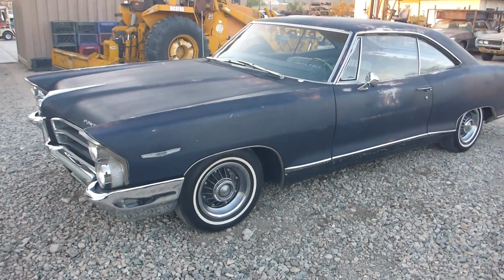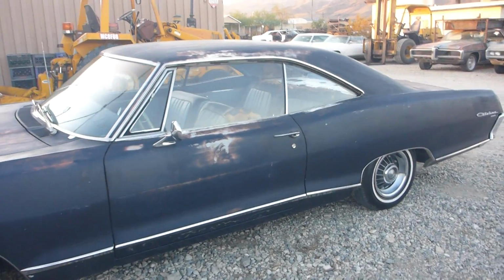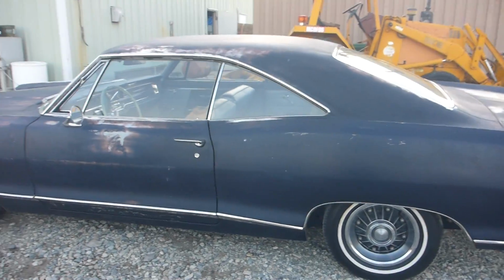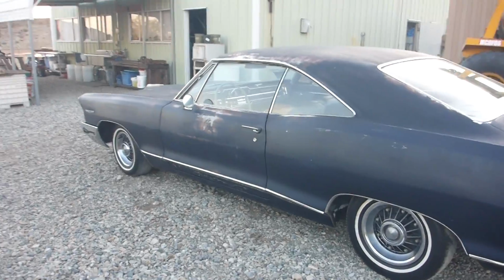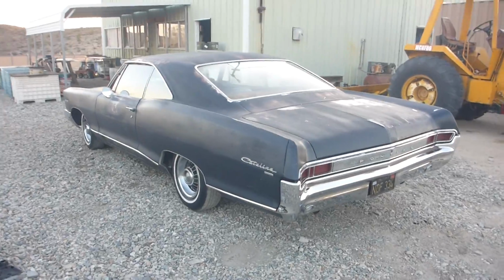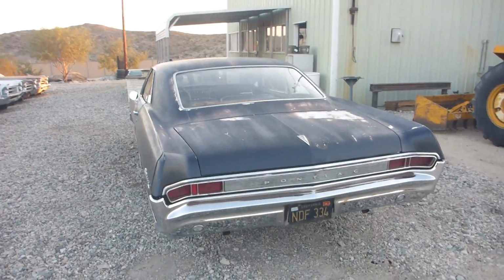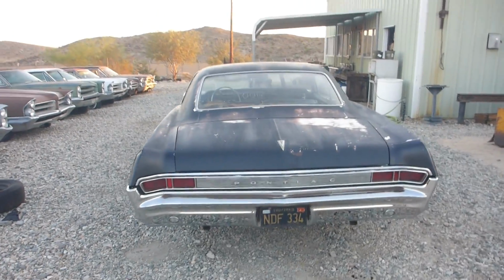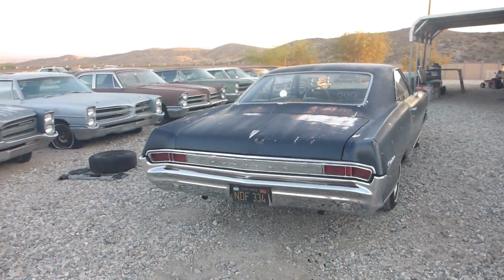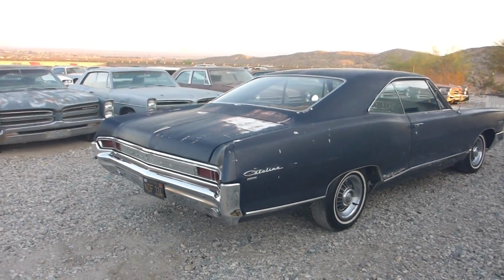But anyway, I'll walk around this and then we'll get into detail so you can see what we got here. Very clean car. It's Night Watch blue now, but it came white with blue interior. Very solid. This is like a car that you would have found back in, say, the 80s, where it just needs a little upholstery work, a quickie paint job, and it's driving. We went ahead and got it fired up, and this engine runs just amazing. I can't believe how well it runs.